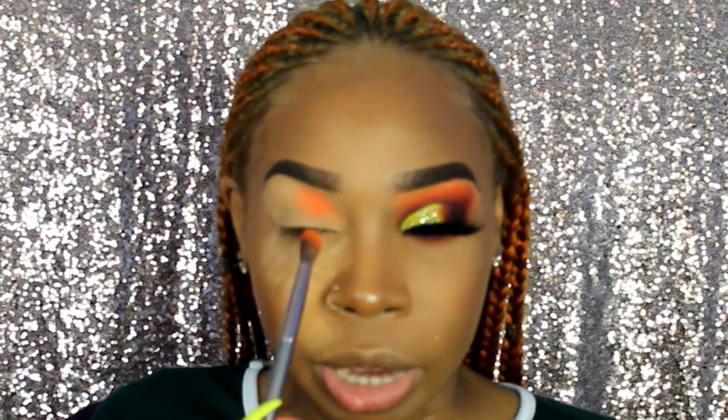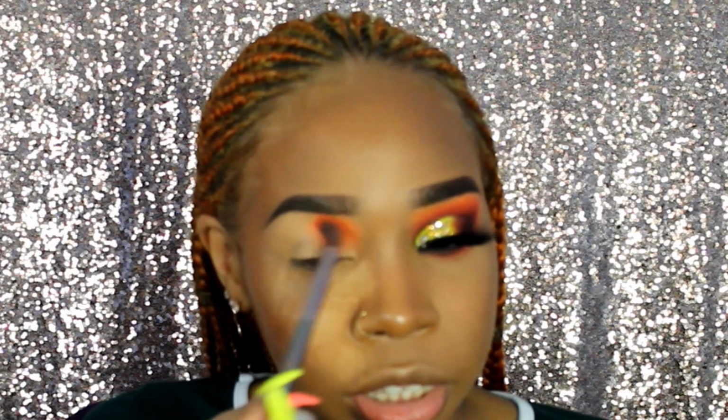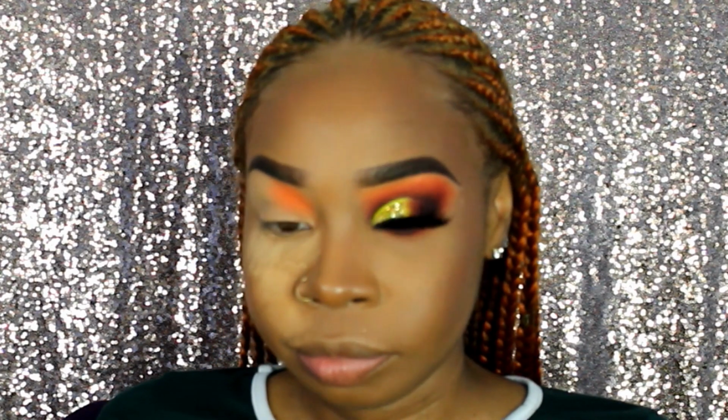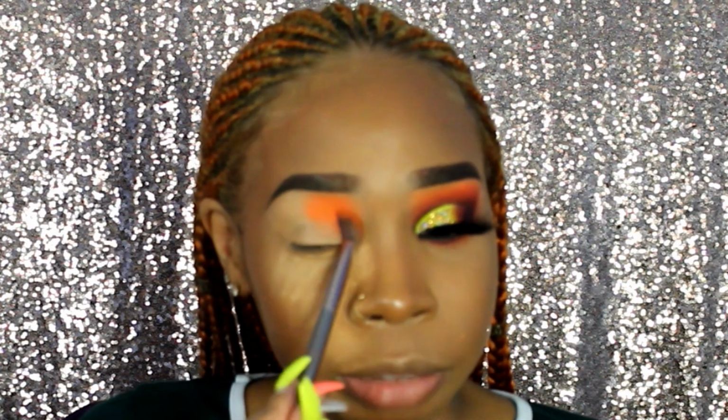Okay, so I was in the mood to do a smoky eye. Like I wanted to do a brown or a burgundy smoky eye. Why? I don't know, just because I feel like I haven't did one in a while. But like we partially got there, but once I got to the lid, it was just like, yeah, it did happen. But it's cool though. I do it sometime.